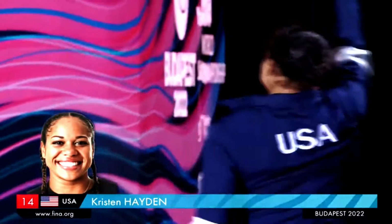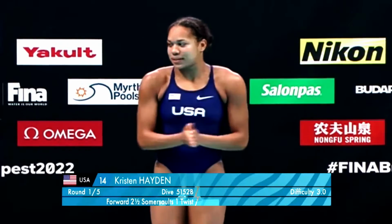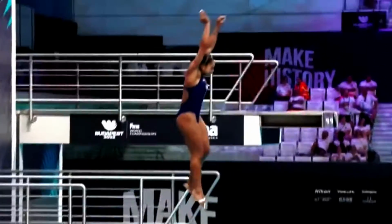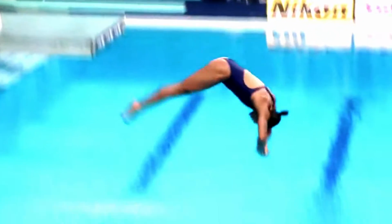Hayden. Her second event here at the World Championships with a big smiley face and divers to come. In fact, five divers to come to complete this round. Hayden, the first of them. Forward. And very nice from Kristen Hayden. Dive looked good on takeoff and in flight, and just not quite on the entry.